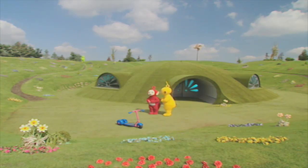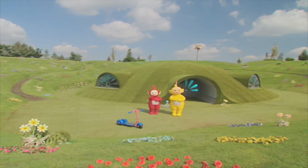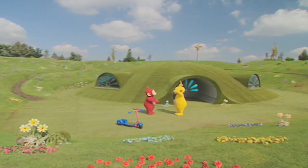And Laa-Laa went back into the house. Laa-Laa, back in the house. Laa-Laa, house. Bye-bye, Po. Bye-bye, Laa-Laa.